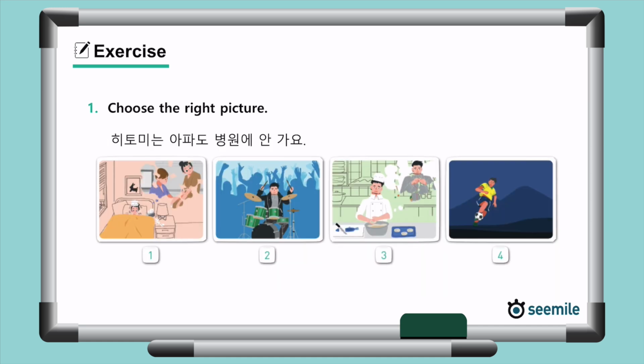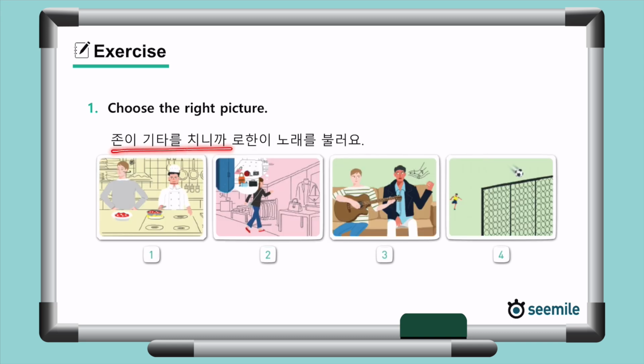Now let's go on page 178 to solve the questions here and review what we've learned today. Number 1. Choose the right picture. 히토미는 아파도 병원에 안 가요. Hitomi doesn't go see a doctor despite what circumstance. 아파도. So picture number 1 is the answer. Next, 존이 기타를 치니까 로한이 노래를 불러요. What happened as John started playing the guitar? Yes, 로한 began singing songs. So picture number 3 best describes the sentence.